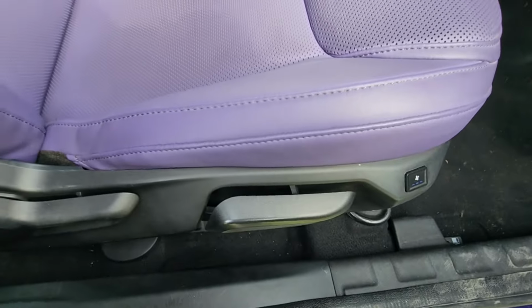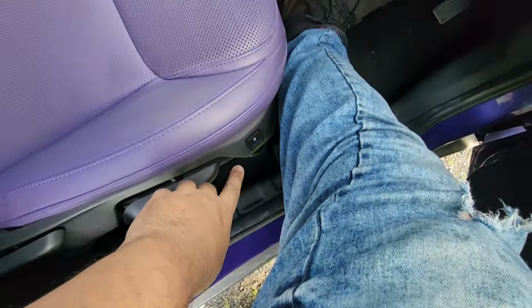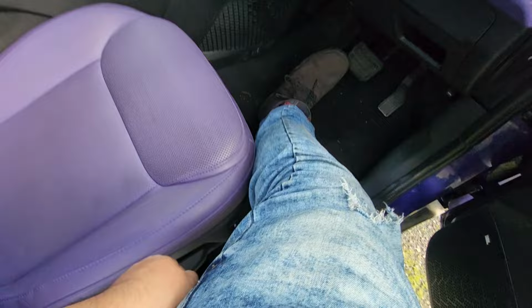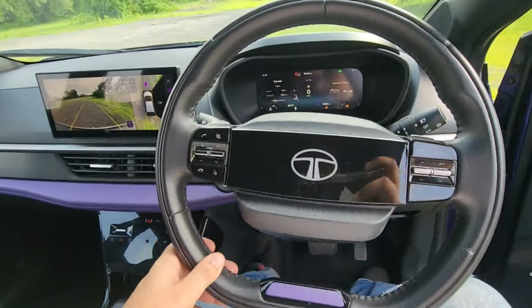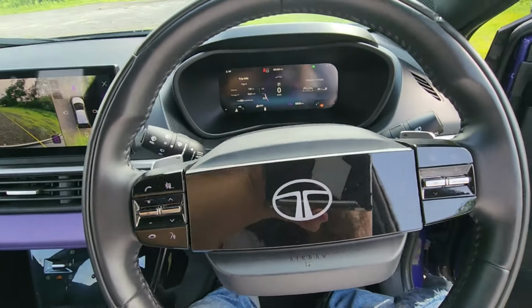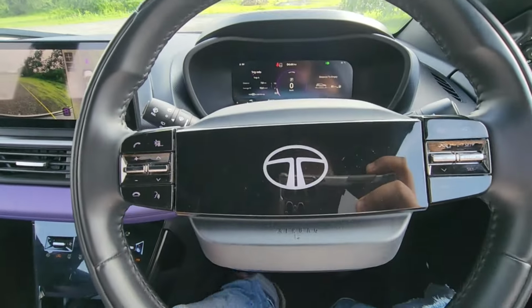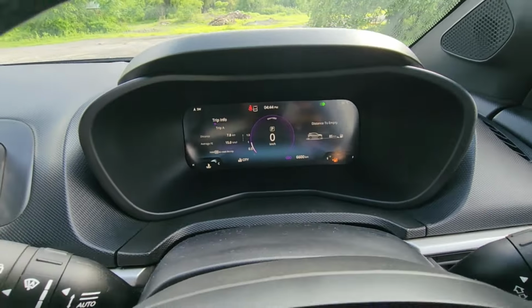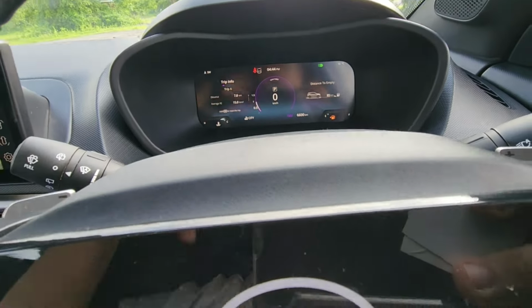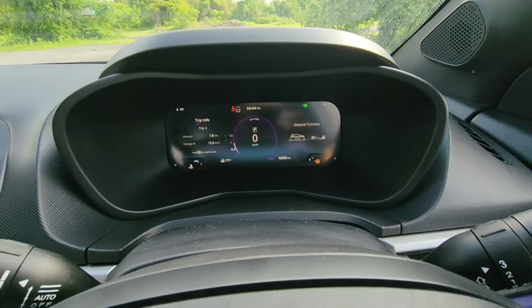Height adjustable seats, height adjustable seat belts, ventilated seats on both sides. The button is very weirdly and uniquely placed here, unlike other rivals. The steering wheel that we saw in the Harrier Safari and of course first debuted on the Nexon, we actually ended up driving the Nexon later than the Harrier and Safari. So that is the instrument cluster. It is now a display. Gone are those very awkward age-old designed dials and replaced completely by screen.